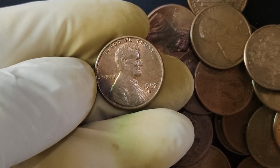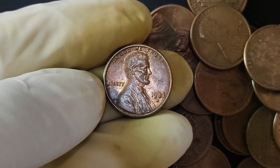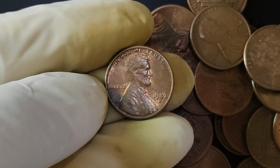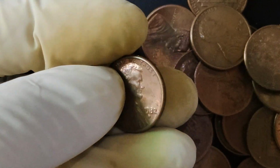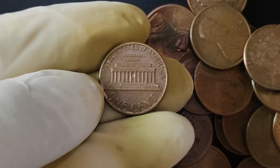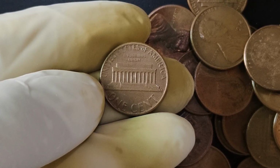Let's break it down. First, you need to understand that there are two different date sizes on 1982 pennies: small date and large date. The large date is more common, while the small date is rarer. Combine that rarity with the fact that it's made of copper instead of zinc, and you have a coin that's practically a unicorn in the coin collecting world.